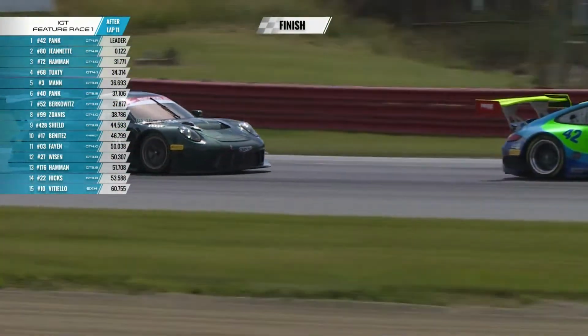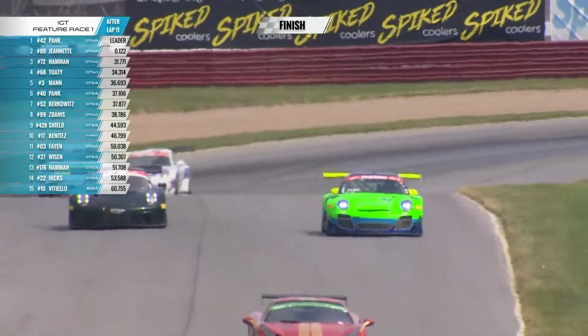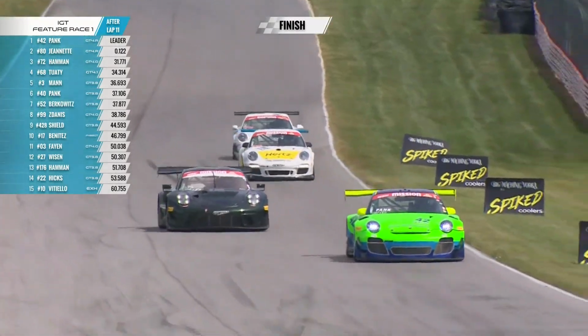Hyatt crosses the line in 2nd place. Hammond's going to take 3rd. Tuati 4th, and in 5th place will be the number 3. And that is the Pipperman, Jody Miller. Jody Miller at the wheel in the 3, having gone from 8th place.